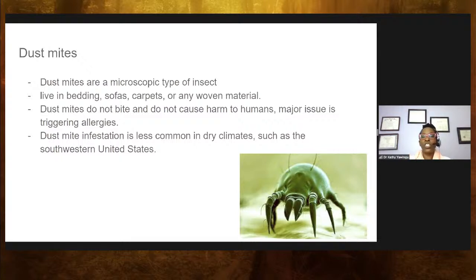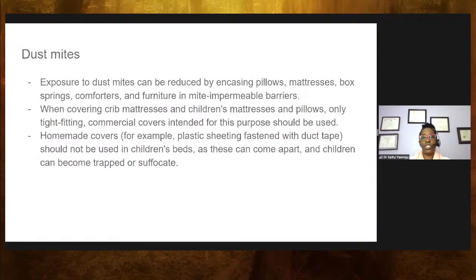I have here just a reminder that they don't like dry climates. They don't like a dry area. So you don't find them much in the southwestern part of the states, but in a humid area, you want to think of dust mites as a potential trigger to your allergies.